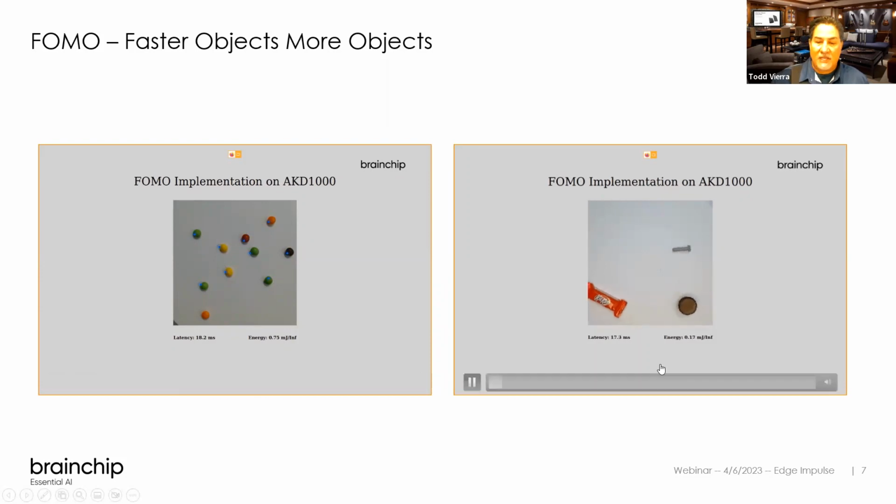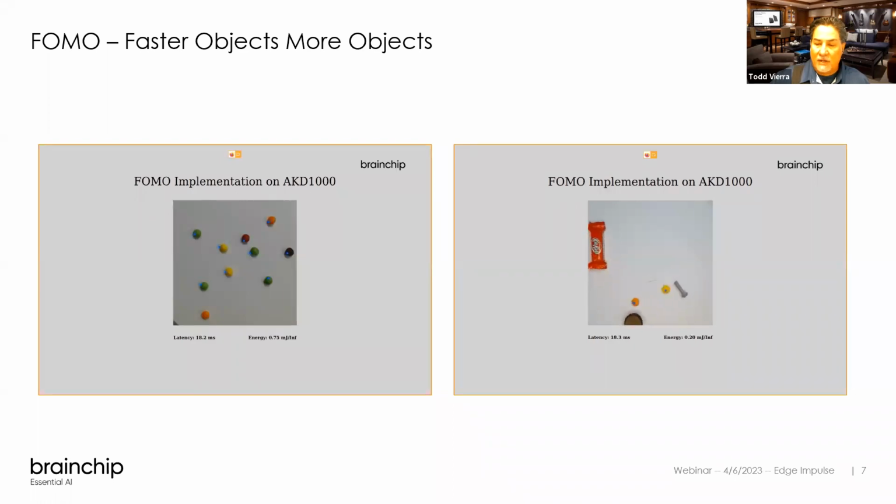Furthermore, I have another demo on the right-hand side here. I have the same turntable, but with several objects like the Kit Kat, a Reese's cup and a bolt, that are not being looked at. I just threw in another candy bar, and it's not tracking that. You can see how it's only tracking the Skittles. As the Skittles go around, you have the blue dot tracking those objects, and you're able to do inferencing in real time at about 18 milliseconds per inference. So these are really nice little models that allow you to do multiple object detection with the Akida neuromorphic solution.